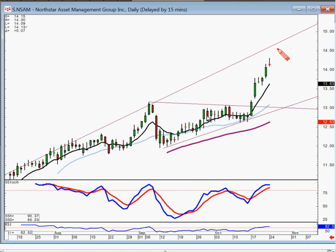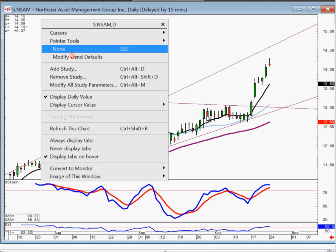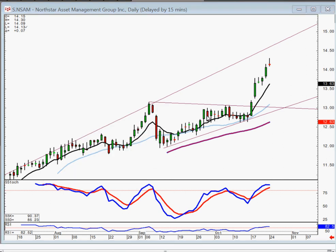So we can kind of calculate where, number one, to make sure this is a worthwhile trade in the first place. Number two, once it gets up in this area, be a little bit more diligent as far as watching to see what type of patterns or signals occur up at that level.